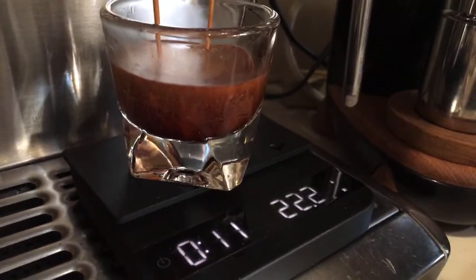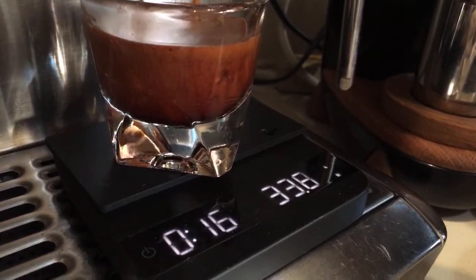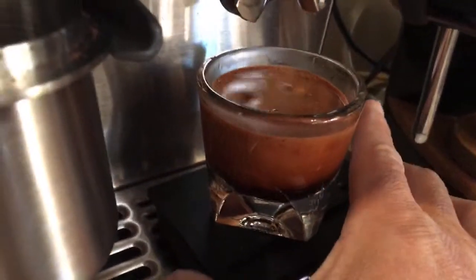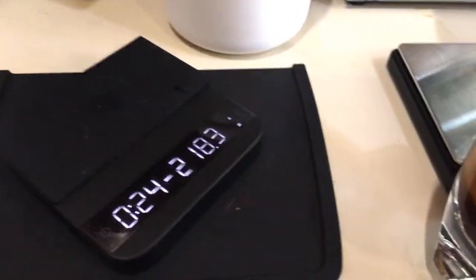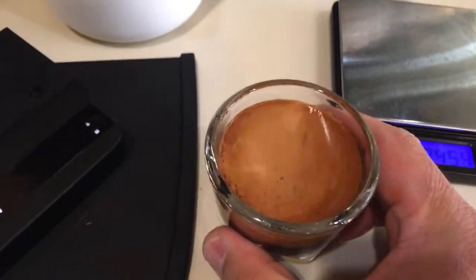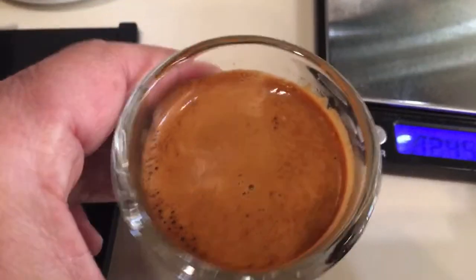I'm looking for 36 grams around there. Oops. Oh, there we go. Look at the beautiful, beautiful crema. Okay, so about 42 grams. It's okay. Got 20 seconds. But let's try this. Okay, that is one beautiful shot. Okay, there we go.